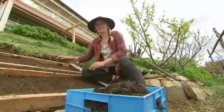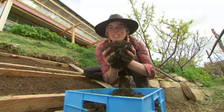Once that soil is nice and packed into the pallet, it's time for some of this mulchy compost goodness.